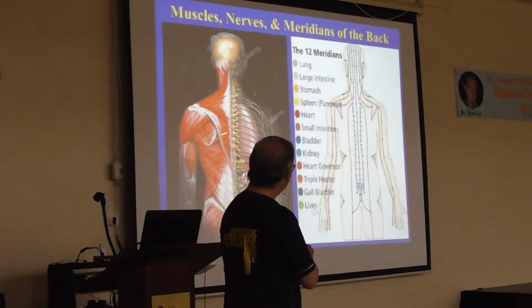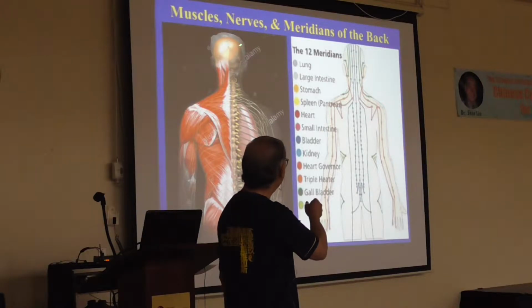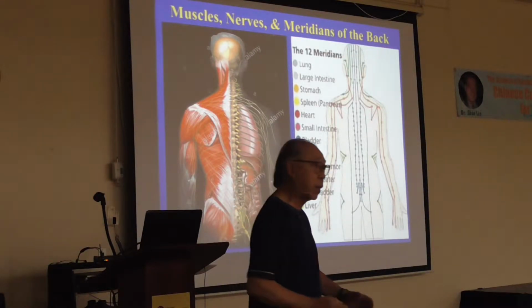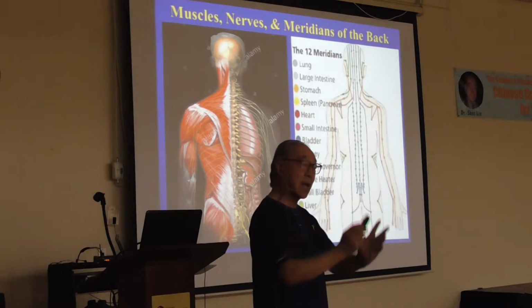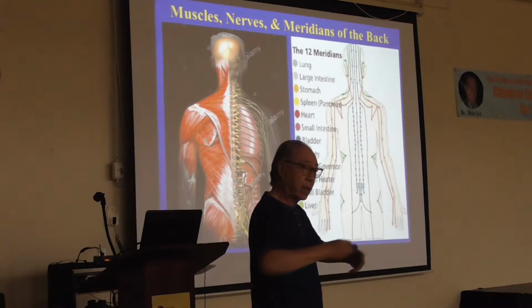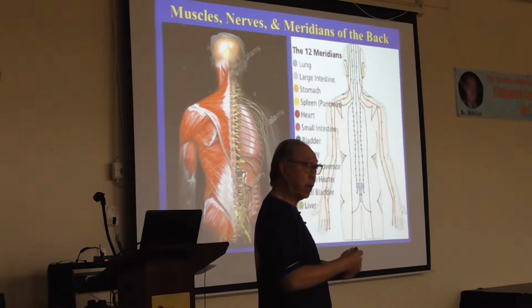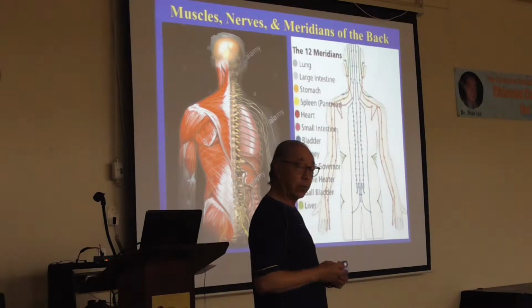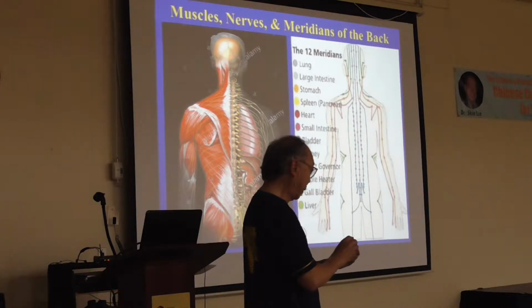So if you loosen up the muscles, you can guarantee that these nerve signals would pass on from the brain down to the organs. So today we're going to do a lot of things that have to do with loosening up the sky pillar, okay? The spinal cord, the muscles surrounding the spinal cord, and allow free function of nerve signals going from the spinal cord to the different organs.